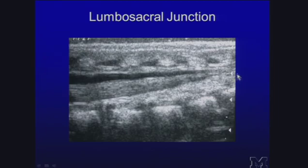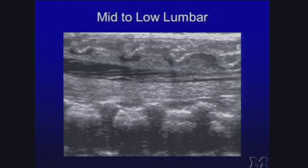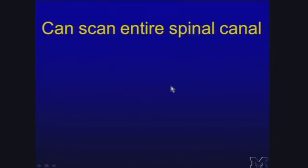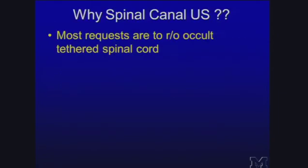At the lumbosacral junction area, we're down in here. Again, you can see the thecal sac, and then it ends. This is the sac itself tapering, and I'll mention in a moment how that's an important landmark. You're in the mid-lumbar area, and you're just seeing roots of the cauda equina all in here. You're up by the conus, just as you saw before. Nice normal tapering. And again, you can scan the entire canal.